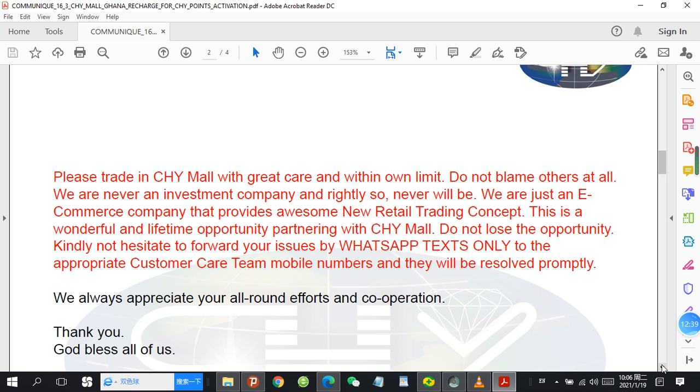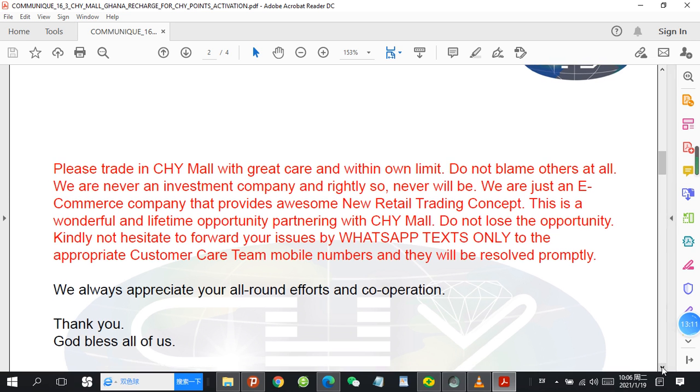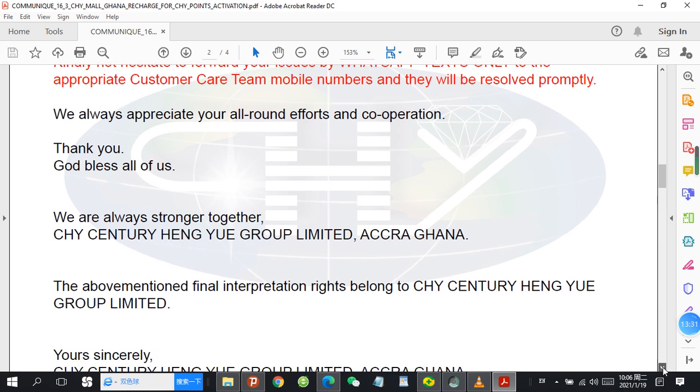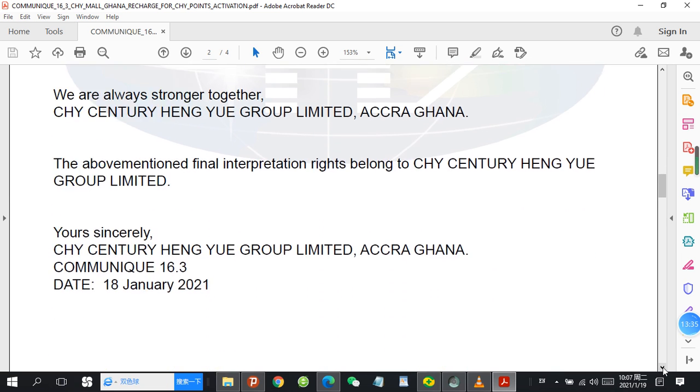Then please trade with care and within your own limits, and do not forget to forward any complaints to the appropriate customer care for assistance. So if you are trading and then you face any problems, please WhatsApp your text only. Don't call, just text the customer care. They will be able to help you to resolve any issues that you have. So that is basically what this communique is talking about, and I think that is the end of it. What is left is just appreciation and all that. So they continue to thank us for the kind of partnership we're doing. So that is basically that.